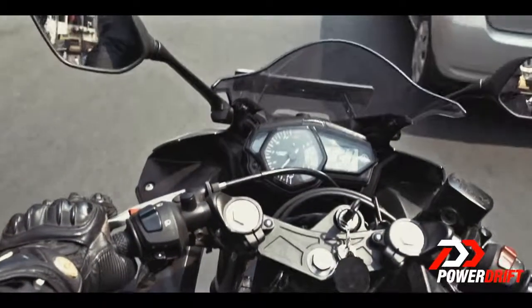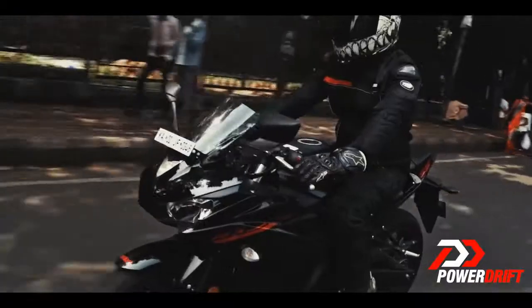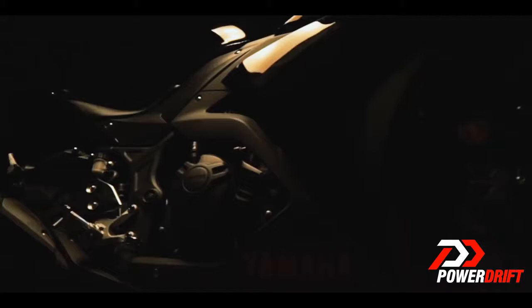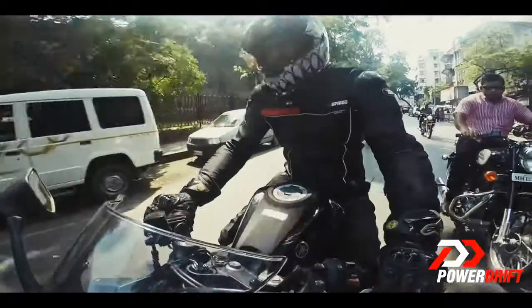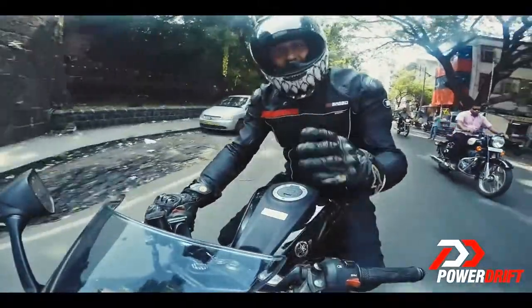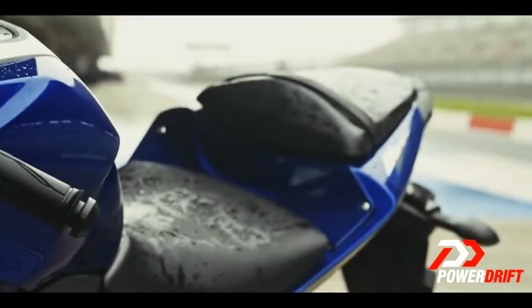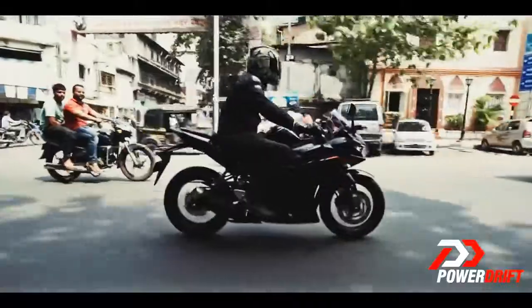My first impressions are rather positive because the clutch is light, the ergonomics are perfect, the race slip-ons and the lower set foot pegs mean there's very little pressure on my wrists and shoulders. And also the bike is very easy to maneuver in the tightest of gaps. The seat height is just 780 mm, which makes it very easy to put both your feet down.